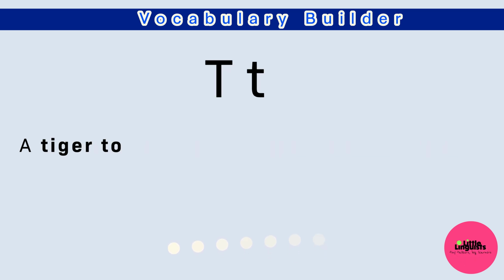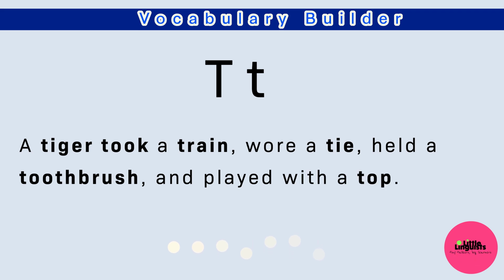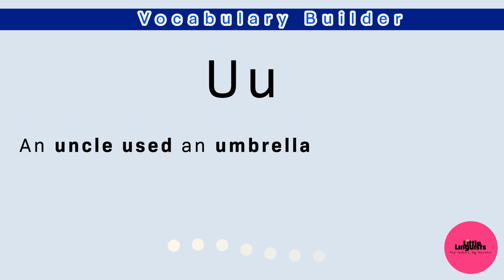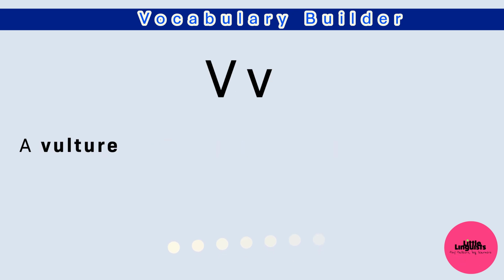T. A tiger took a train, wore a tie, held a toothbrush, and played with a top. Tiger, train, tie, toothbrush, top, took. U. An uncle used an umbrella, held a uniform, stood by an urn, and saw an umpire. Uncle, umbrella, uniform, urn, umpire, used.